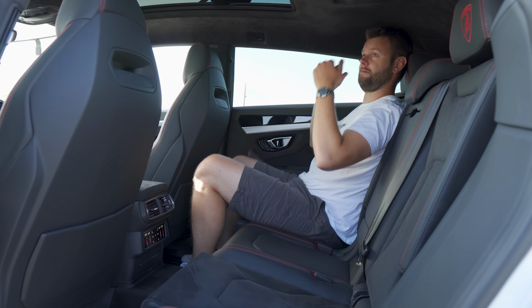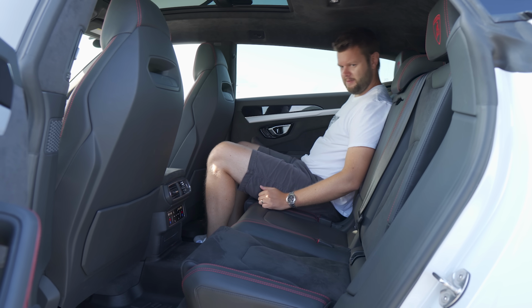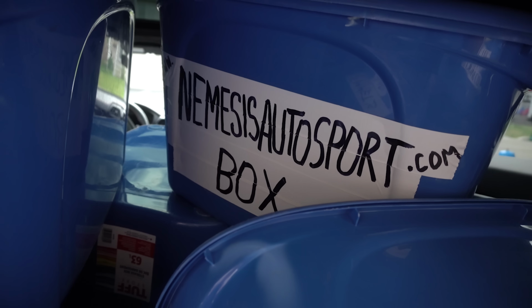Lots of room in the back seats. Do you fit just fine? I fit completely fine behind myself, headroom and legroom. I was shocked. We got a cool moonroof. We've got a lot of room in the trunk. We should probably do the box test. Box test! 5, 6, 7, 8, and our newest guy, Nemesis Autosport 9.